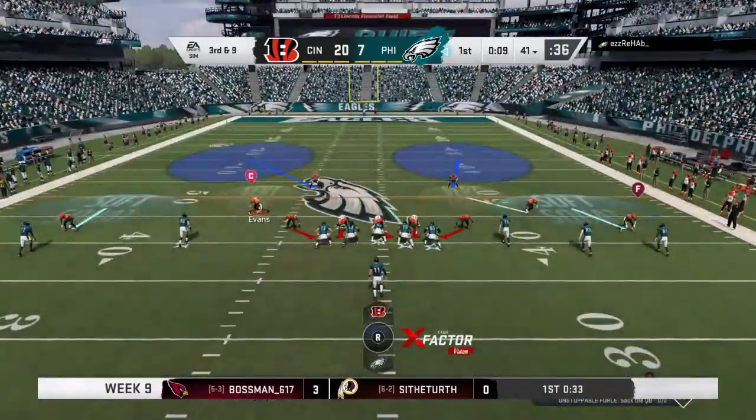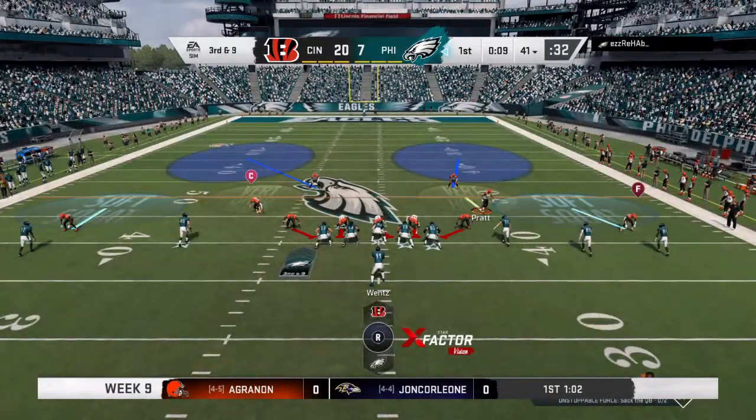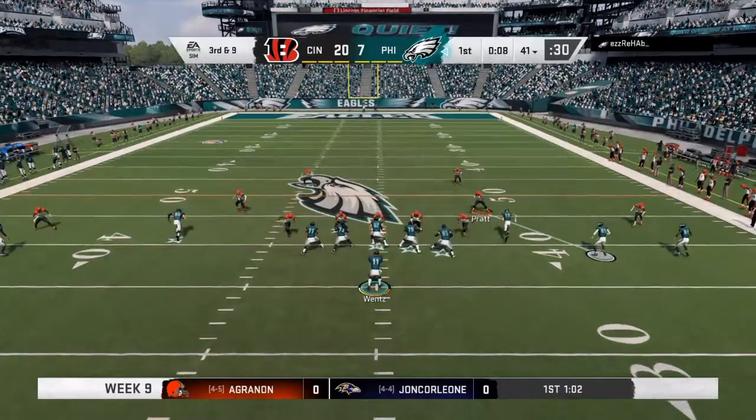Here we go. Sweetie! Right here. Tight right. Kill. Hey, check.